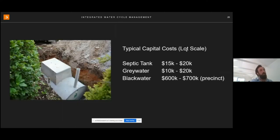Typical capital costs on a lot scale: a septic tank can set you back anywhere between 15 and 20,000. A grey water treatment plant, 10 to 20,000 per lot. Black water, we don't tend to do that on a lot by lot basis. It's usually on a precinct basis, and that's to do with the efficiency of the system. For a precinct, they're usually around 600,000 to 700,000 to install one of those systems. But what you also need to allow for, if you're doing it on a precinct-wide basis, is the reticulation back through.